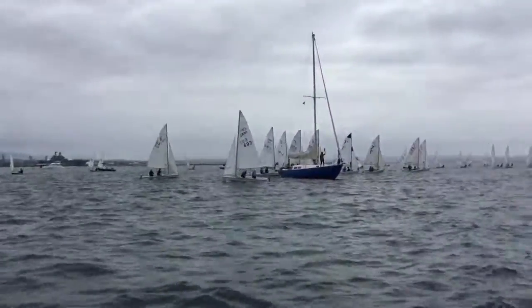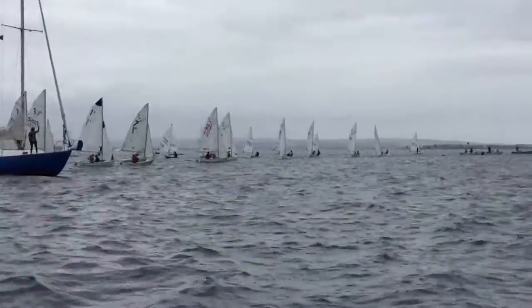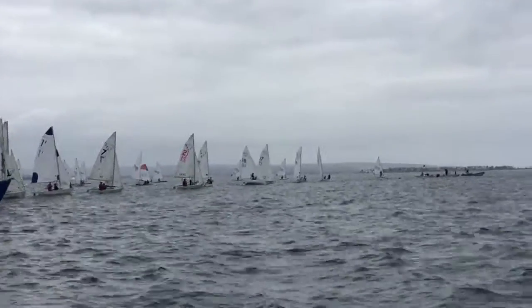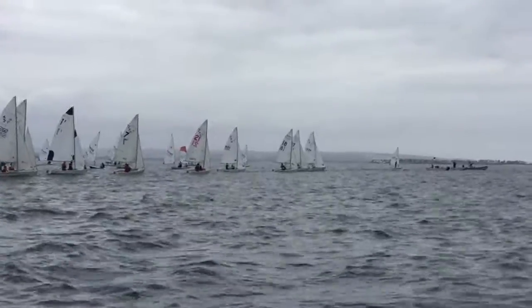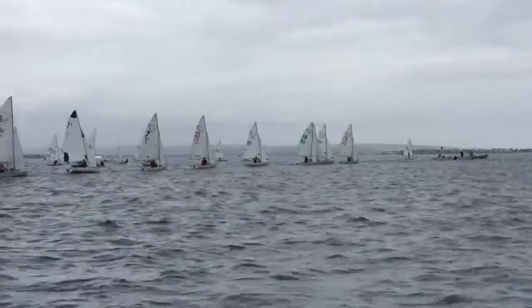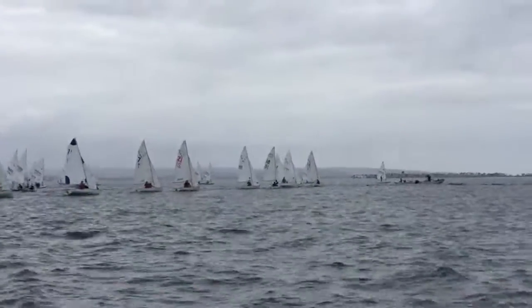Race 2. Windward mark is a little bit to the right, so port tack's closer to the mark. Looks like much more conservative starts this time. Some people pushed it a little too hard for race 1. You don't gotta win the first start in the first race to win a regatta. You definitely can screw yourself over and get an OCS, so.